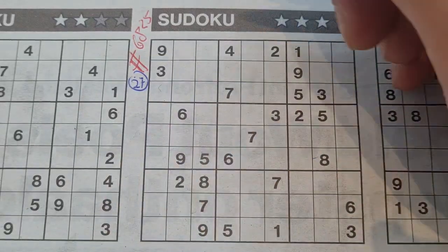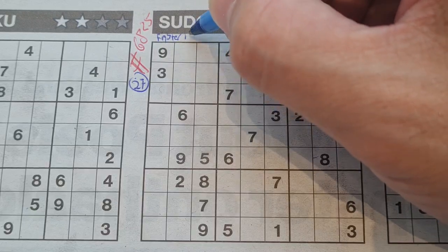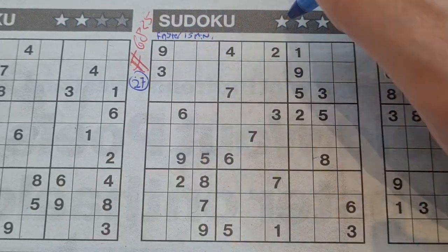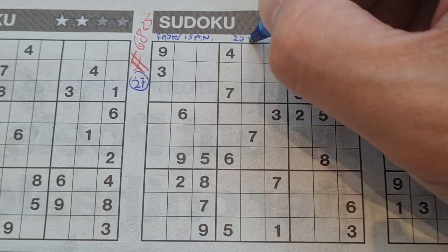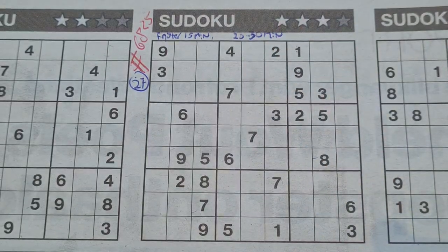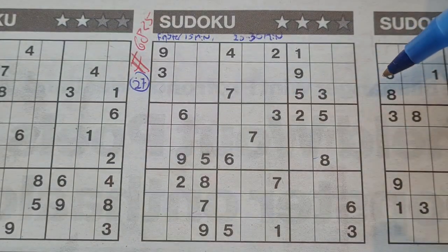For a 1 star puzzle you need to be faster than 15 minutes. Well, this one has 3 stars. It's indicated with 3 stars, so it should be 20 to 30 minutes to solve. Yes, 20 to 30 minutes. We'll see. Alright, so let's get started.